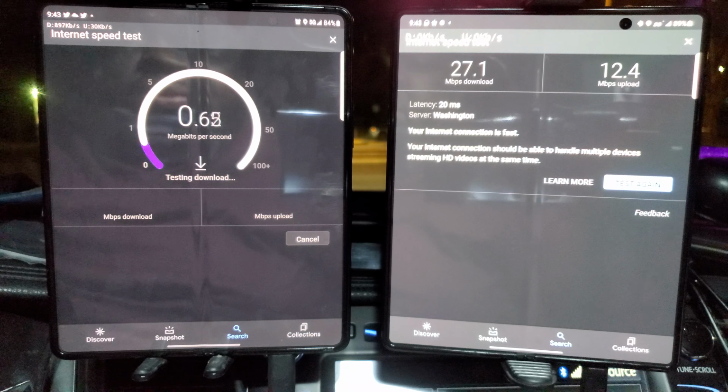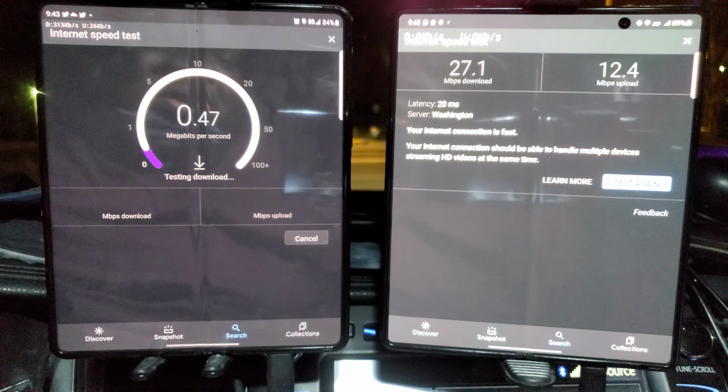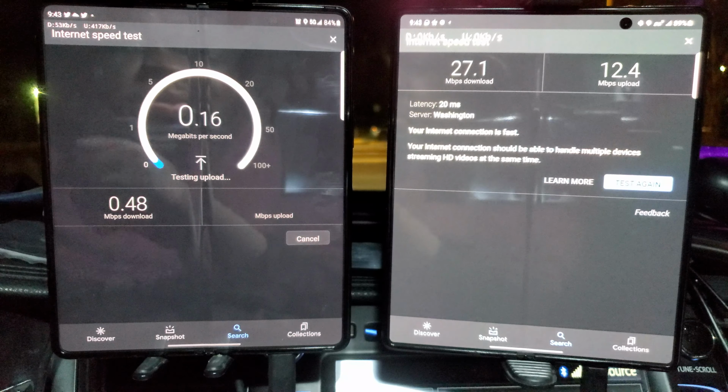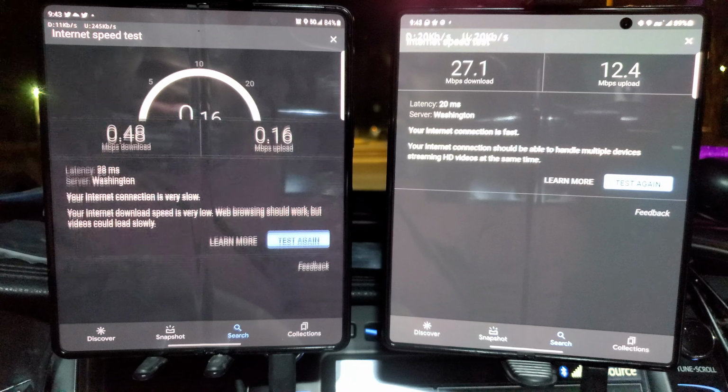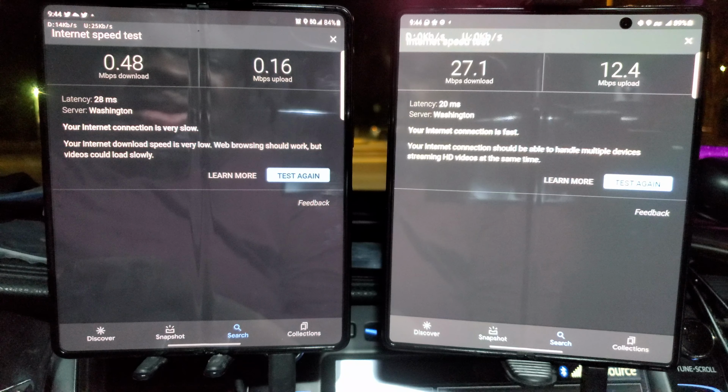All right, there we go. And it's getting 0.5 megabits per second. That's harsh. I came out here one time before and it was hitting about 400 megabits per second. So it is being greatly affected by the football game currently right now. Alrighty, and 0.48 megabits down and 0.16 megabits up. All right, so it says very slow.